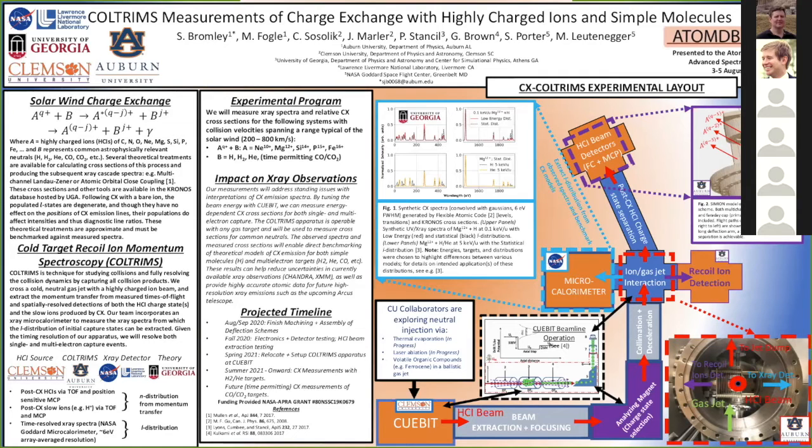As some people have pointed out earlier, the solar wind contains highly charged ions of things like carbon, nitrogen, and oxygen, as well as trace heavy metals, things like iron or magnesium. Whenever you have these hot gases interacting with a cold gas, you are going to have charge exchange. And those neutrals can be anything from atomic hydrogen up to something very complex, like, say, CO2.